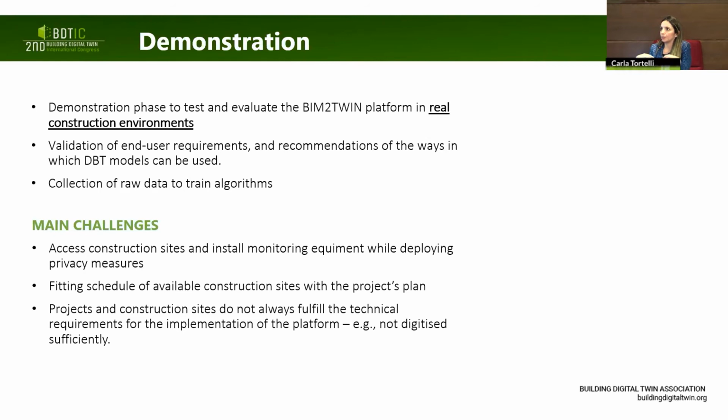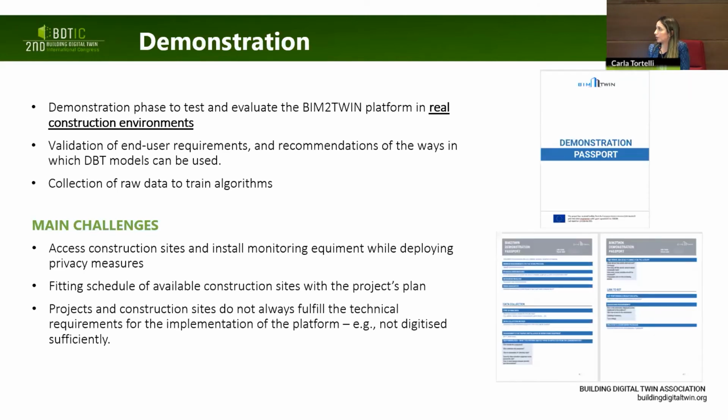We are also encountering several projects that have different levels of digitalization, and that's another issue that we have to tackle. For that, we created within our project this demonstration passport, a template that is supposed to make it a bit more flexible to find and match the best pilot for each use case. And we are already making use of it with IDP to install cameras, to identify what equipment we need to buy, in what positions, and how to install it. So it's not only about the technical requirements, but also the practical requirements of having a demonstration in a real environment.